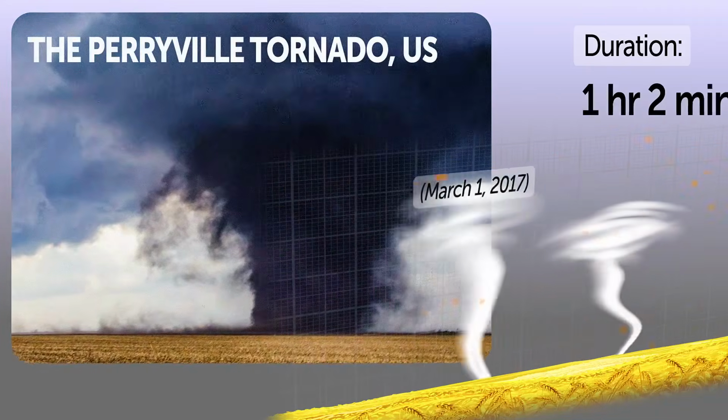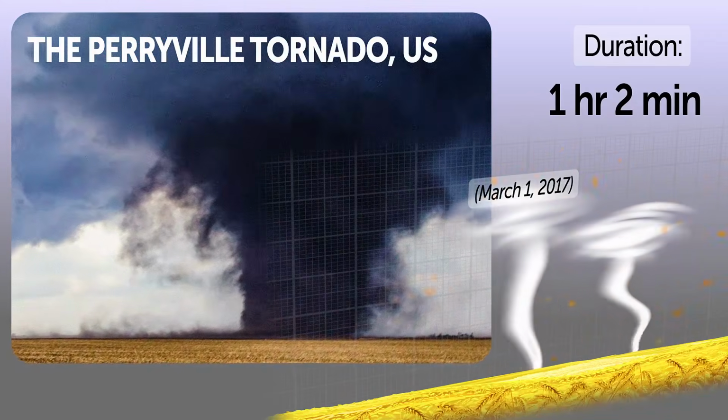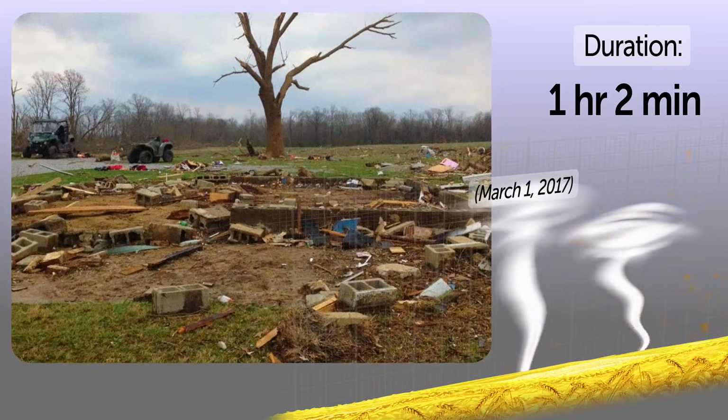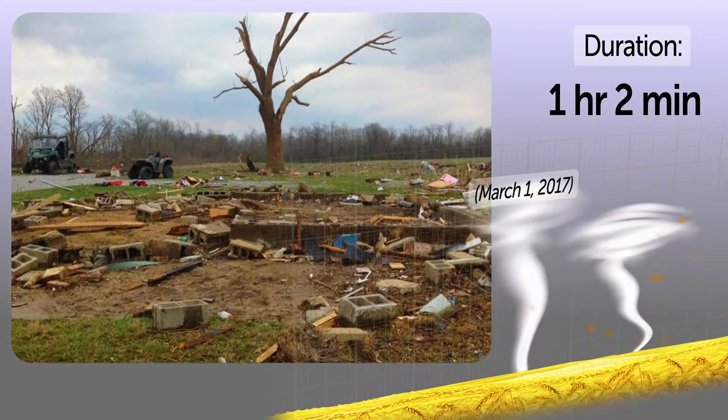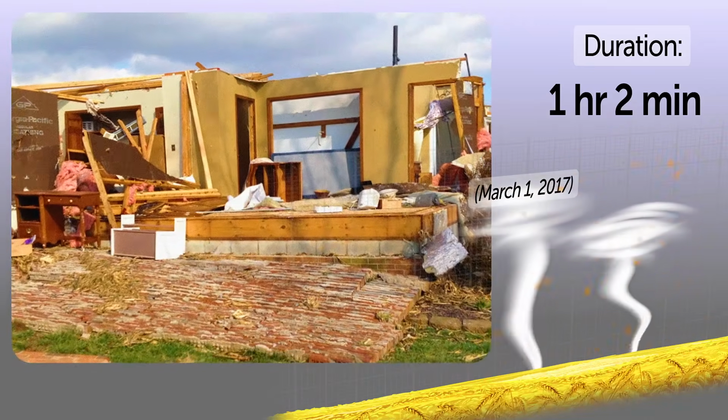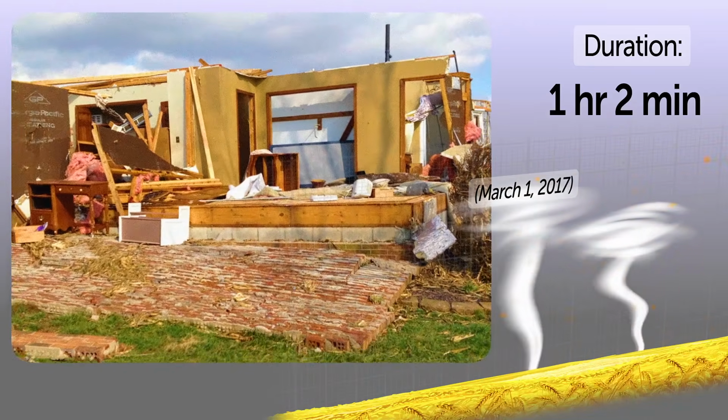The Perryville tornado, U.S. It occurs at about 2 a.m. and starts with snapping hardwood trees and breaking down stone constructions. Then the whirlwind becomes stronger. It levels 2-story buildings, flips and tosses cars as if they were toys.